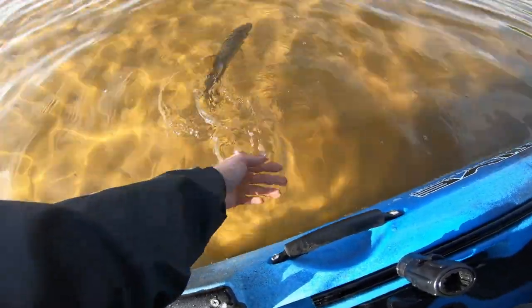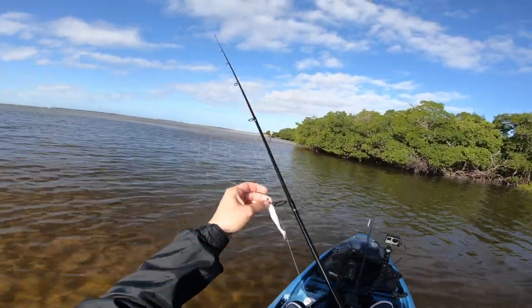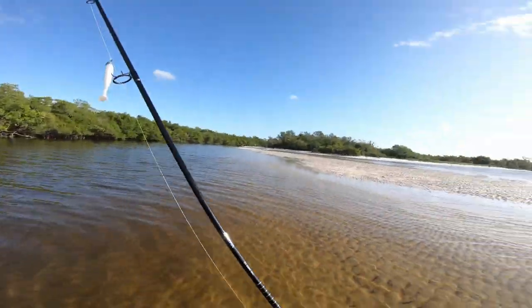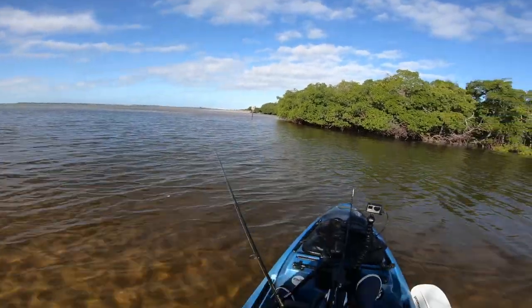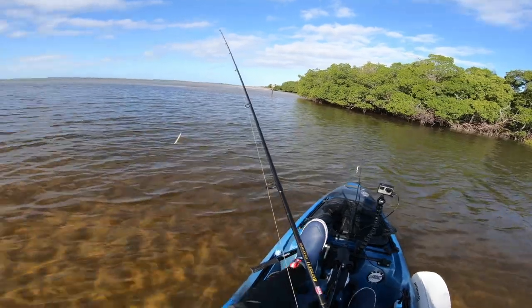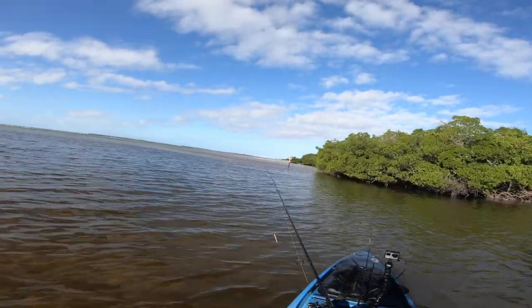Look at that. Swim fast. That snook came out of the little swim bait here. We're gonna try to replicate exactly that with the RedRum Baits. It's stuck in the sand here, to get out of here. All right, here we go.